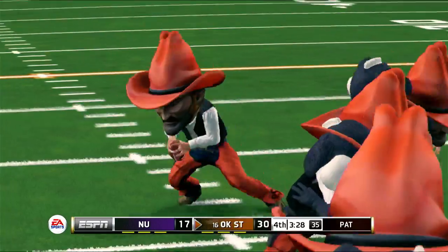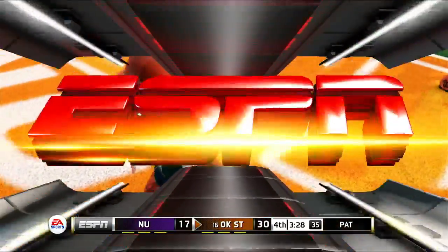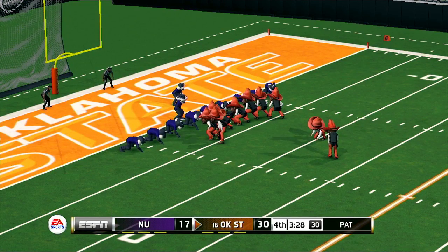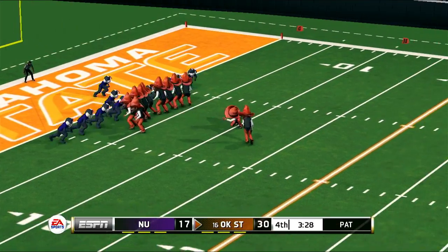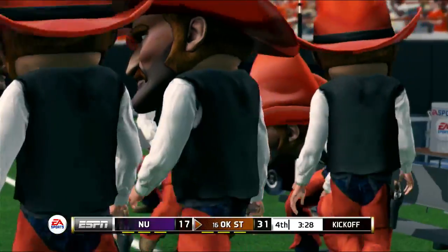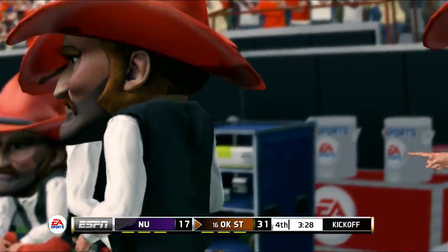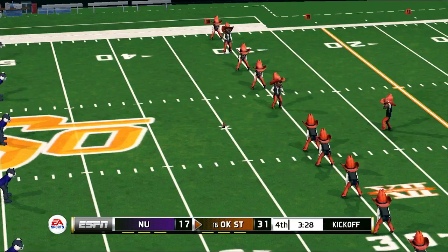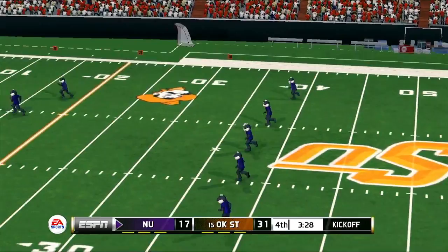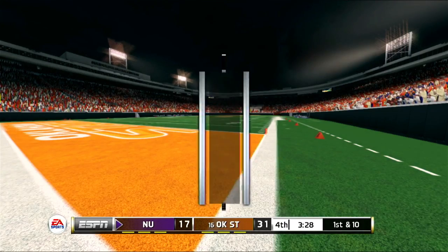This is what an offensive lineman hopes for, an opportunity to impose his will on the defense. And he tacks on the extra point. And it looks like they're ready for the kickoff. And he got all of this one. Great kick. And they can forget about returning this one.